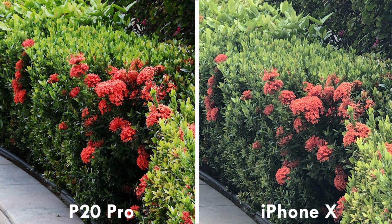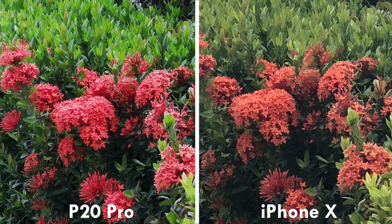Zooming in 5x, the iPhone X's photo seems to be a lot more faded compared to the P20 Pro, but in terms of detail, both are pretty neck and neck. But at 10x zoom, you can really see the P20 Pro with the better detail in the flowers as well as the leaves around, compared to the iPhone X, which loses a lot more detail.